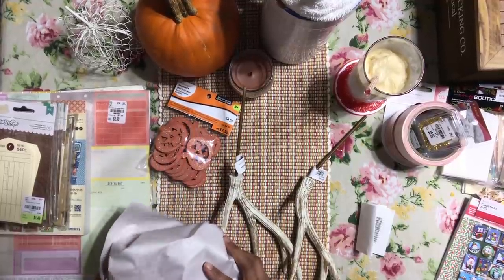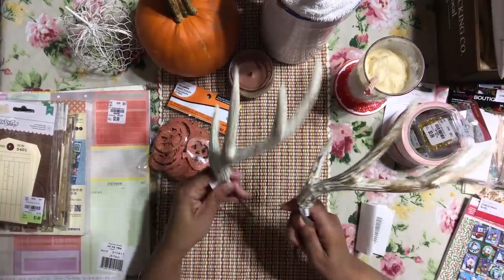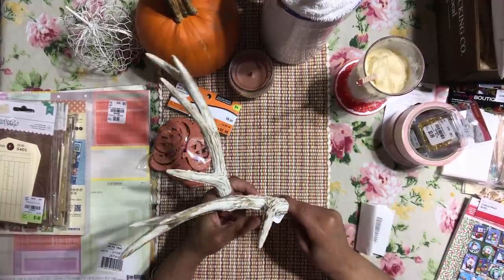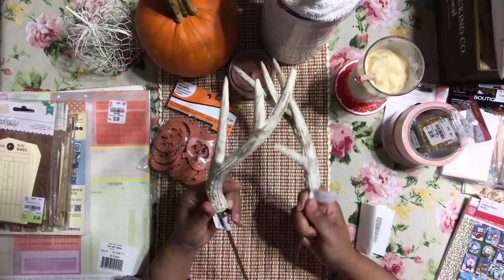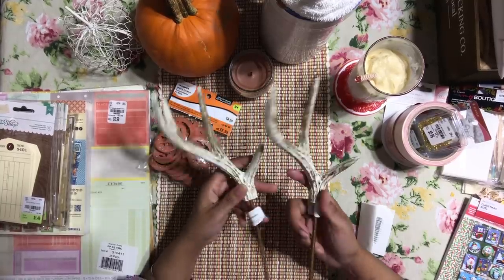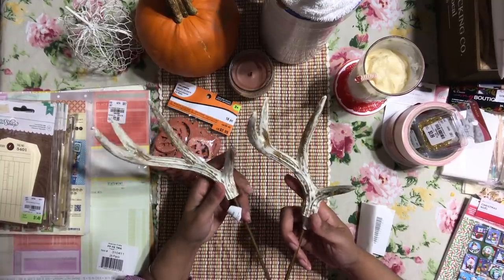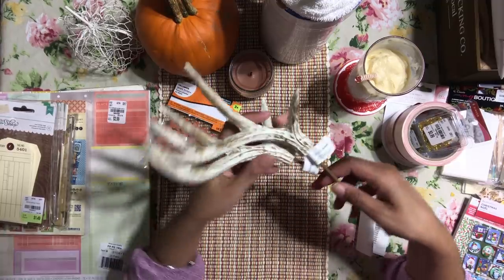Okay, I want to make sure these don't break on me. And then I found these two. What is it called? Oh my gosh, are these called anchors? Deer anchors? Is that what it's called? I don't know what this is called, guys, but anyway, you know what these are. I got two of these. These were also 50% off. I thought these would be perfect for a Christmas arrangement.